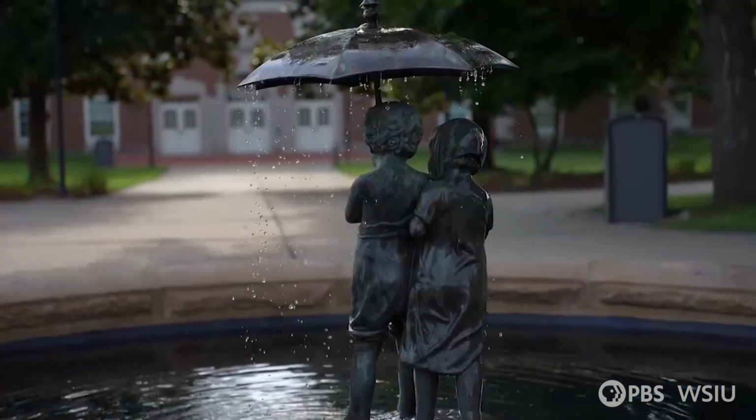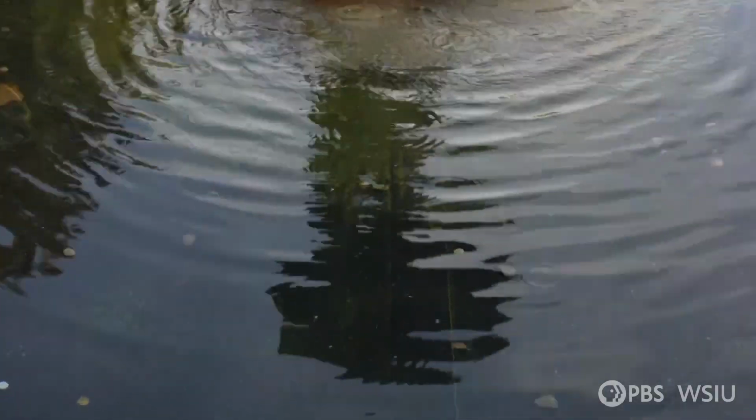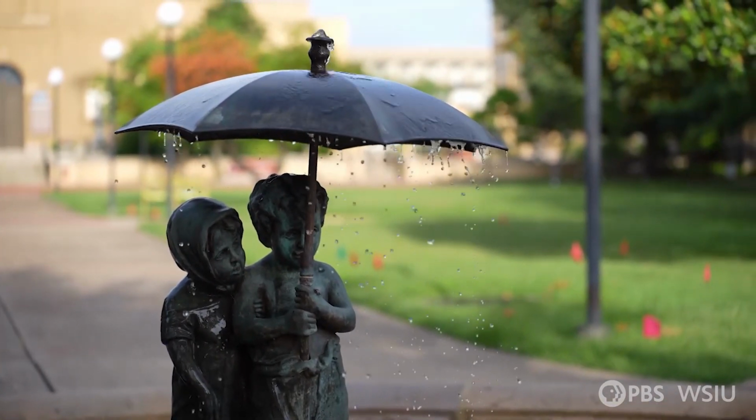But first, an iconic part of the campus at Southern Illinois University Carbondale. As Anna Toomey of the SIU Alumni Association explains, it dates back to the late 1800s. These two have watched over SIU through fires, riots, and even vandalism. They've become a symbol of hope and protection.